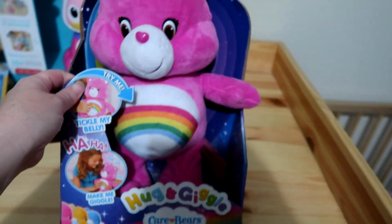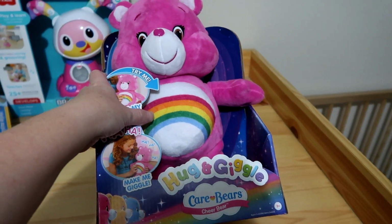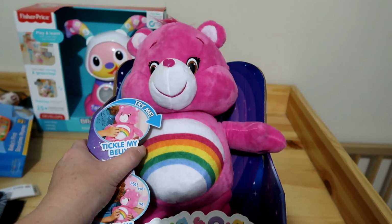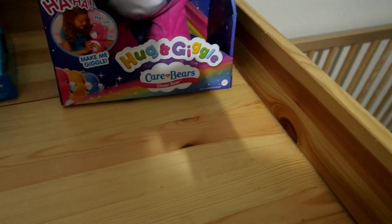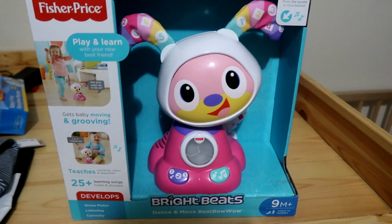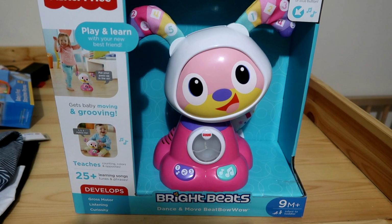And then this little pink hair bear, it also sings. And now the book's not gonna stop singing, talking. So I got her that as well. I thought it was cute and pink, I guess. And then every time we go to a toy store, she absolutely loves this thing, so I got her that as well.